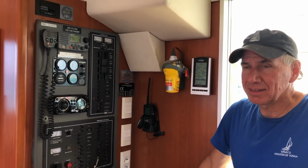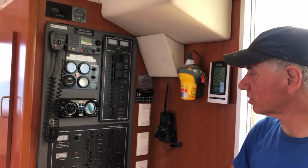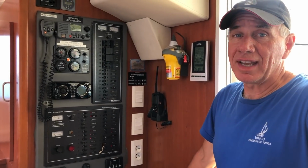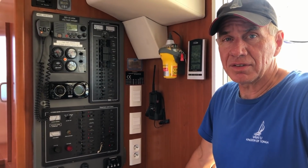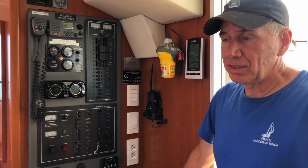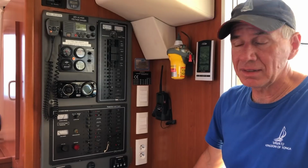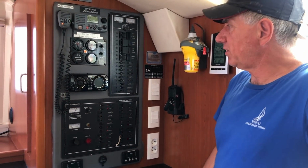As a standard with all Leopard 44s, the electrical panel is immediately on your right hand side as you come in. That's really handy because it makes it so easy to monitor the boat on an ongoing basis. You pass by it day to day, you can have a quick look and you can see exactly what's going on.